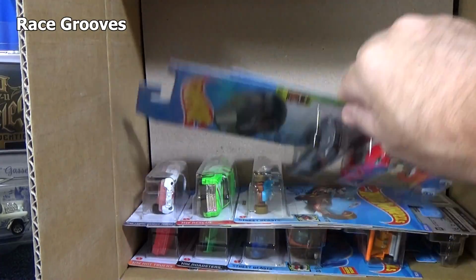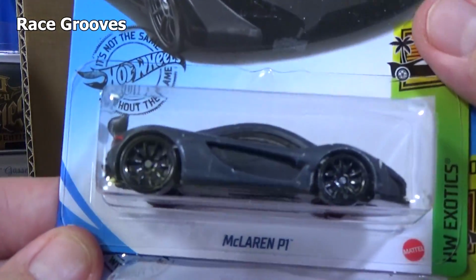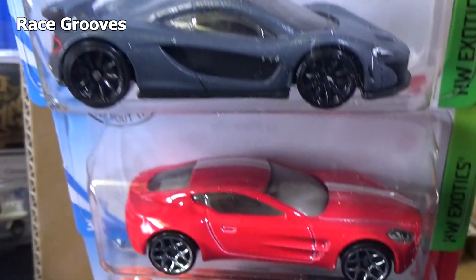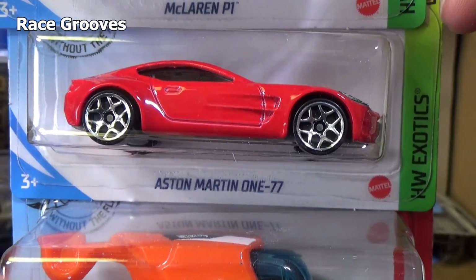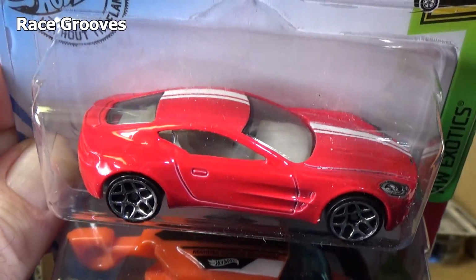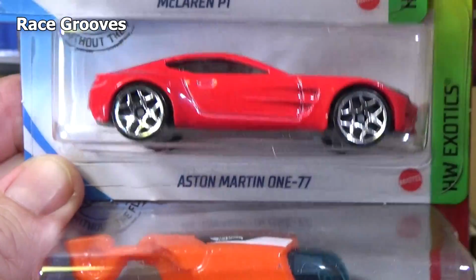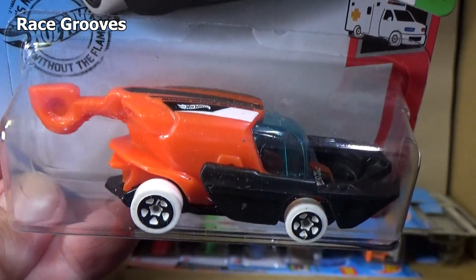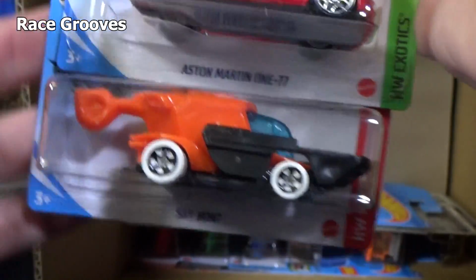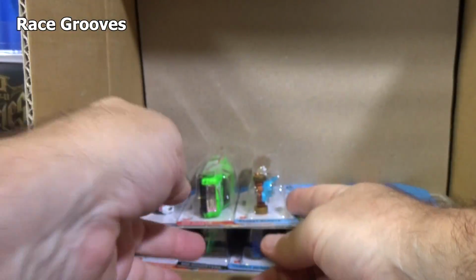Let's see what else. There you go, McLaren P1. Again, another one in the case. I think that was a P1 earlier, right? Aston Martin One-77 in red. Love that casting. Skyboat, no thank you. Looks like Woody Woodpecker. Especially the first release when it was red.